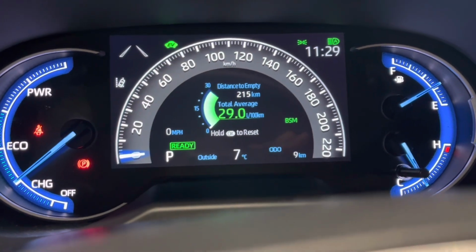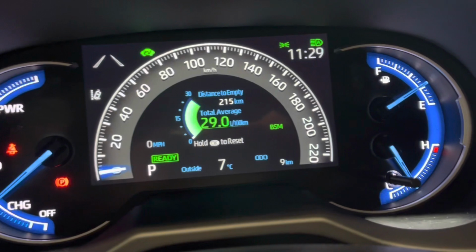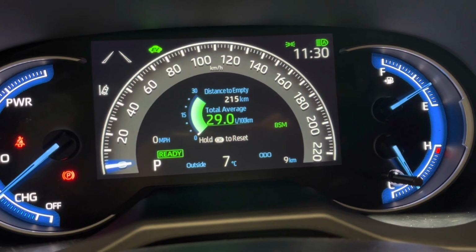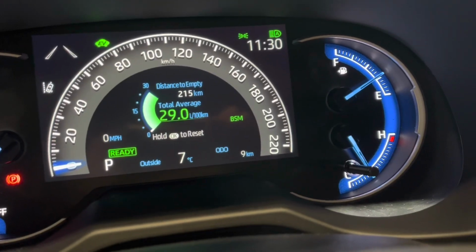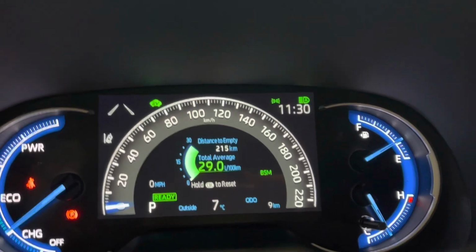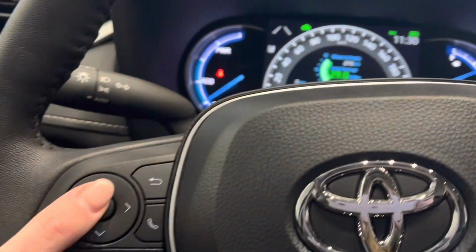So it tells you your outside temperature, your odometer, only 9 kilometers old. The fuel economy is going to be wrong because we've just been sitting here idling and it's never been on a real drive yet. So it should average 6 liters per 100 kilometers combined once the average is settled.